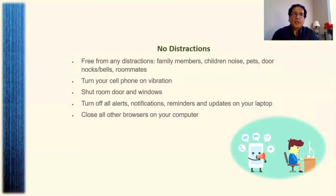You can inform your family members or roommates that, okay, I am busy in this interview for this span of time, so please don't disturb me. You can put a sticker on the door and let everybody know that. So these are the things which are quite controllable. If you are in an interview and these distractions happen, this may not leave a good impression on the interview, right?